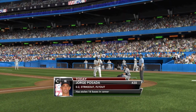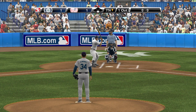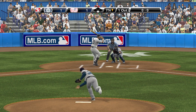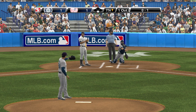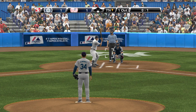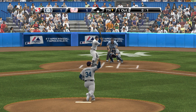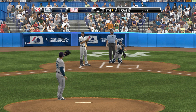Posada at the plate. He was a strikeout victim last time through the lineup. 1 out, nobody on. And the first pitch. Strike. And Hernandez got him to go around on that one. First strike. Now that he's ahead in the count here, Gary, I'm looking for him to go to the curveball and try to punch him out. And with 2 strikes on him now, Posada needs to protect.